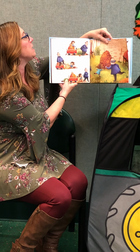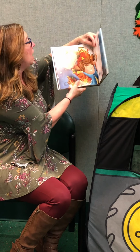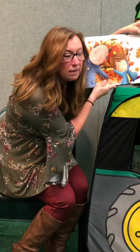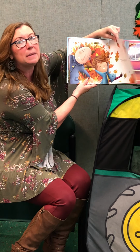"Hello, Fall," we said as we ran toward it, and Fall replied, "Jump in! Can you guys jump? Jump!" That's fun. I like to make a pile of leaves and jump in.